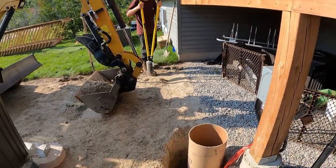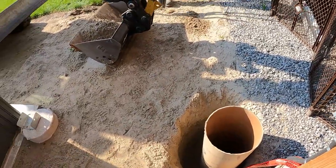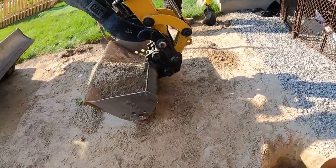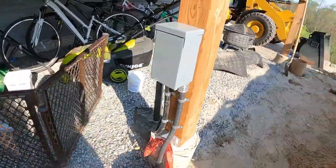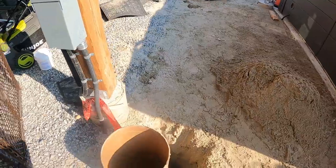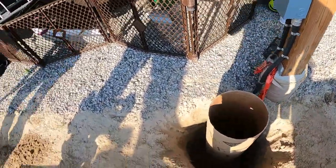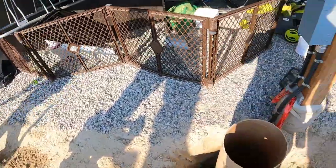So basically, we're doing a deck. I guess I don't need a whole pallet now, eh? And we're basically setting that right on the footings that those are sitting on. Hopefully, there's one over there, too.